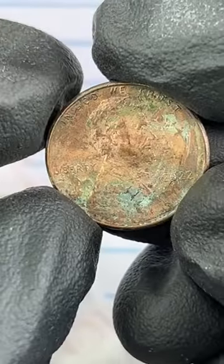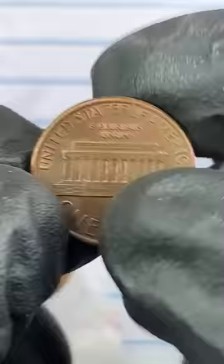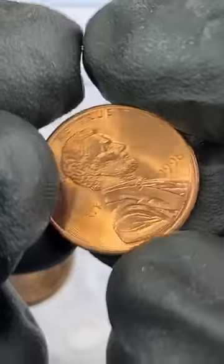2017. 2019. There's a 1979. Really nice condition, 1979. 2022, that's completely damaged. 1986. We're doing five rolls today, everyone. And we are. All right.